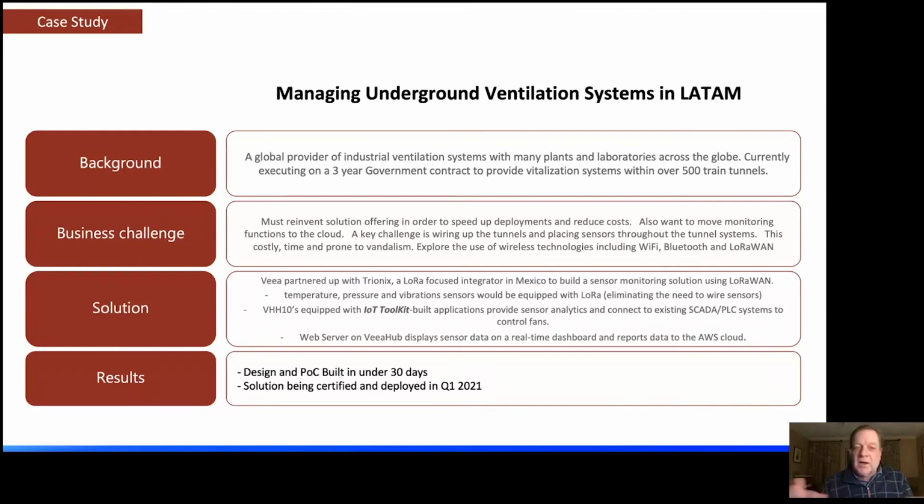So they took all the benefits of the approach that we're talking about, using both mesh networking to provide the resiliency, as well as LoRa to provide the easy connectivity between all the numerous devices in the tunnel, to provide a solution. This is just one example of many that we're seeing of taking this kind of integrated approach to really extend the reach of LoRa into new use cases and new opportunities.